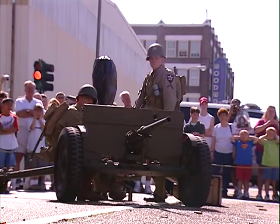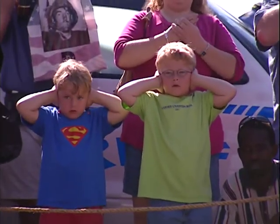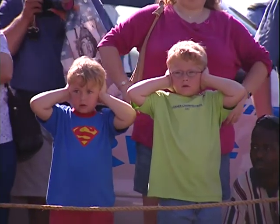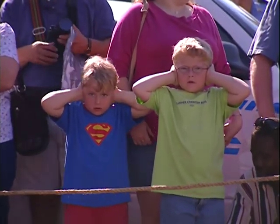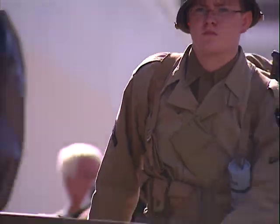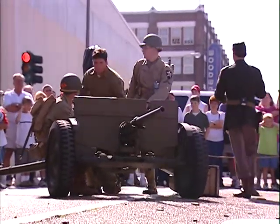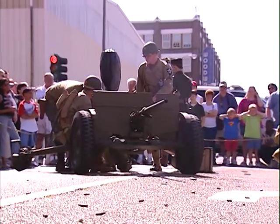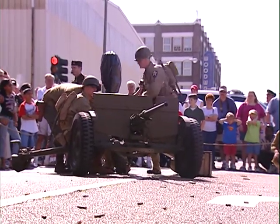However, against the Japanese, the 37mm anti-tank gun was perfectly adequate. That's because the Japanese would use these things that they called tanks. They were really glorified trucks. And against very light armor, the 37mm anti-tank gun was absolutely lethal. That's why you see this weapon being used frequently in the Pacific theater.